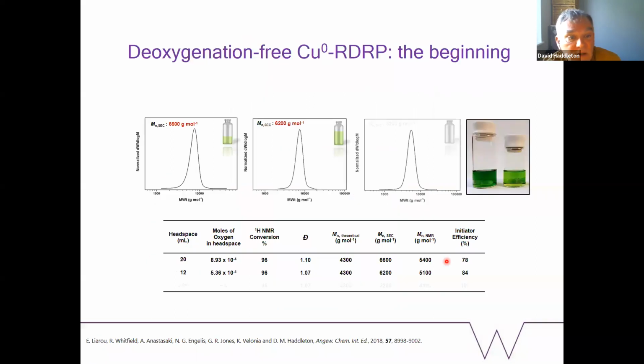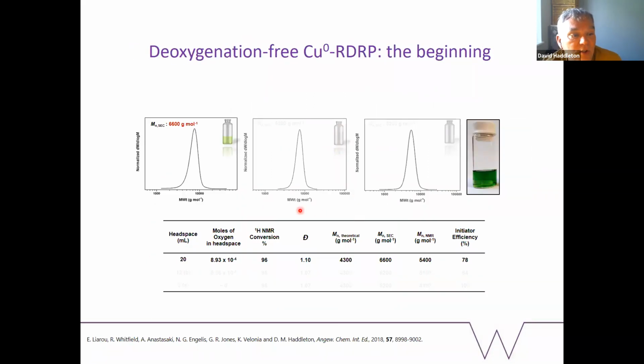Oh, right, there you go. So when we did that, focus on this one. The first reaction is in this vial, and we saw a very good conversion, almost 100% by NMR, excellent dispersity, but not quite the initiator efficiency we would expect. And you see this green color was not copper(II) that we added. The green color is the oxidation of the copper wire with the oxygen that was in this space.